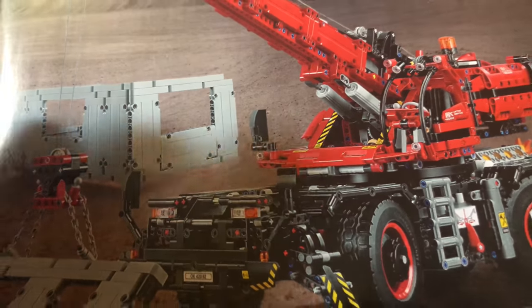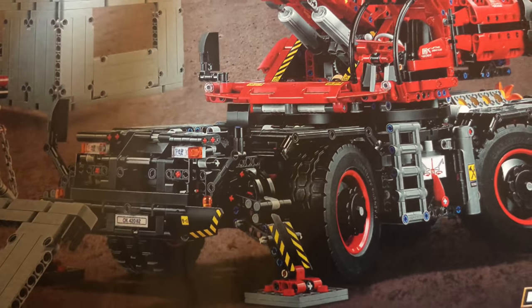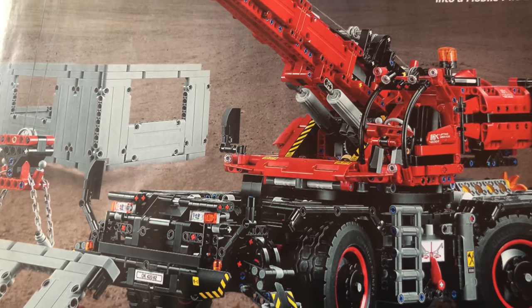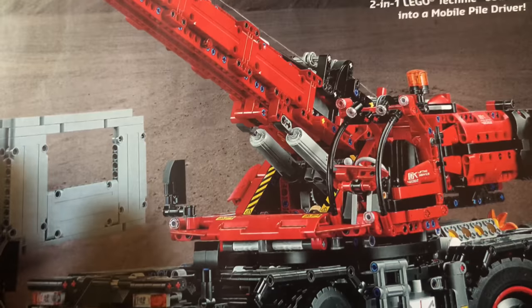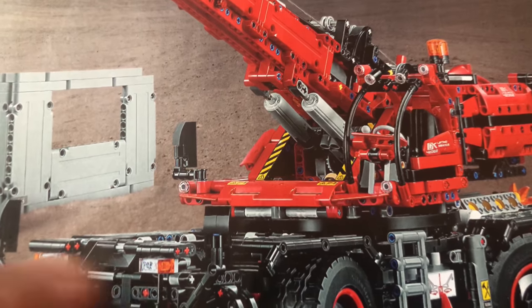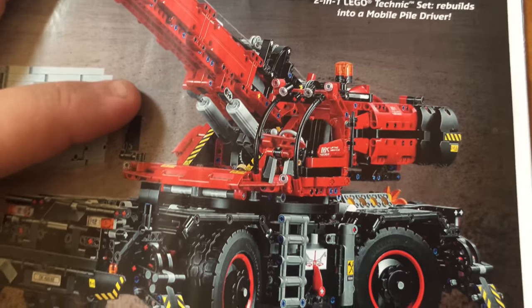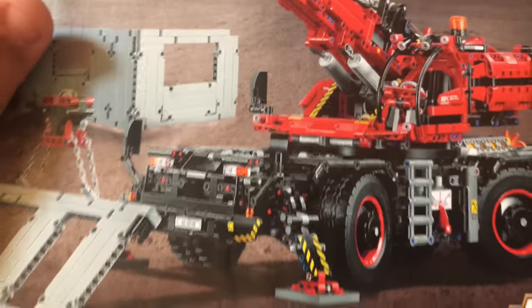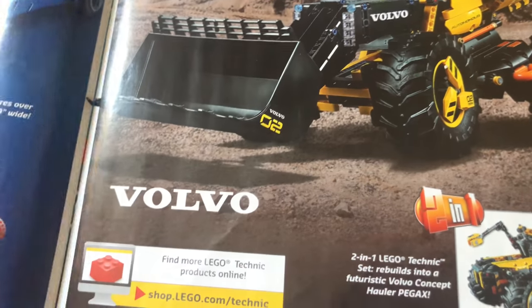It's like a 4,000-piece set. If this set had actual bags, then I think it'll have bags for sure. But I wanted to see how hard it is. Wait, 11 plus? Let me see this. If Technic says an 11-year-old can build it, I'll build it. That means the bags must be easy on this thing. So yeah, I'll build it. I'll buy it, pretty sure. Maybe this year, for sure next year. Let's just keep going.